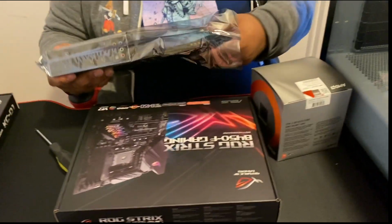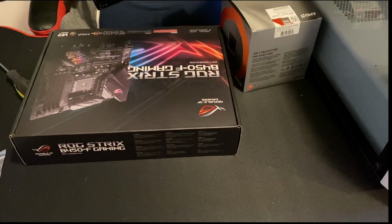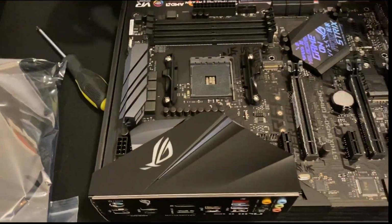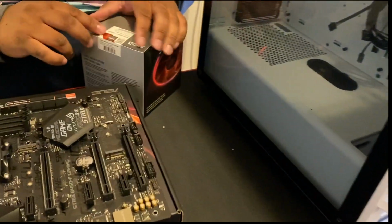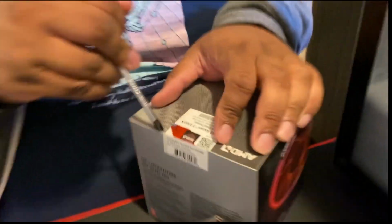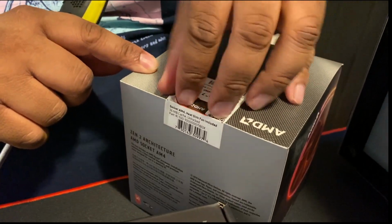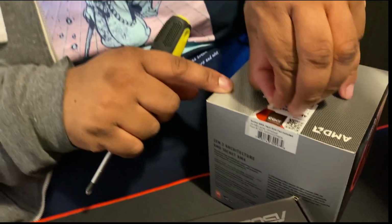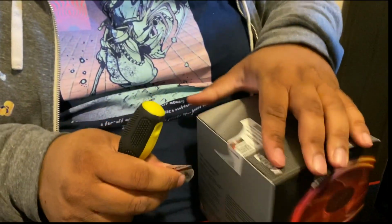All right, I'm going to pop that out. Be careful. There it is. It's a beauty. All right, so the first thing we're going to do is put in the processor. So I'm going to open up the processor. Right. Okay, I could use a knife. Oh, okay. There you go. Open up your processor.